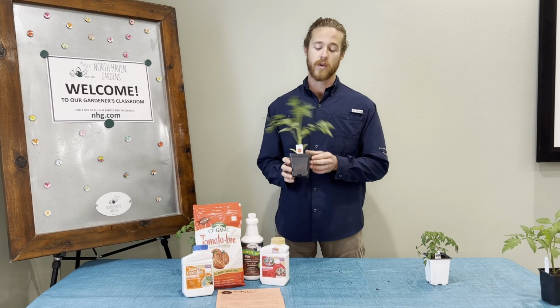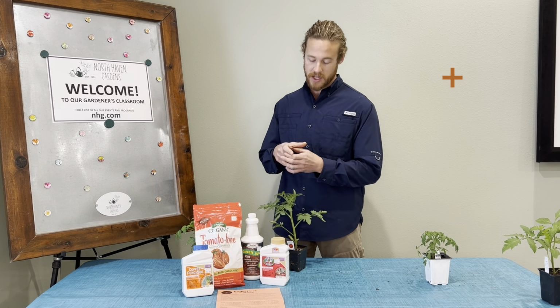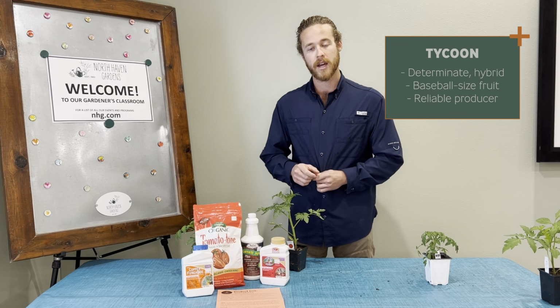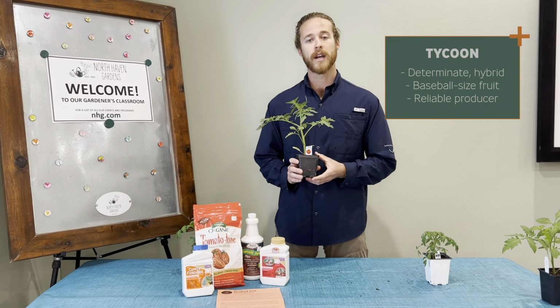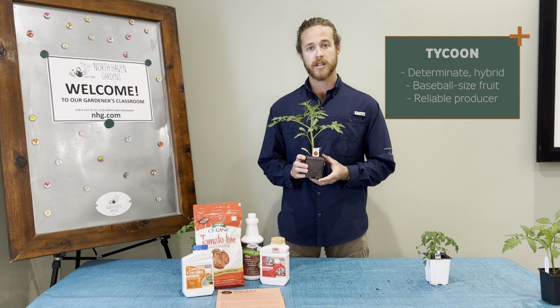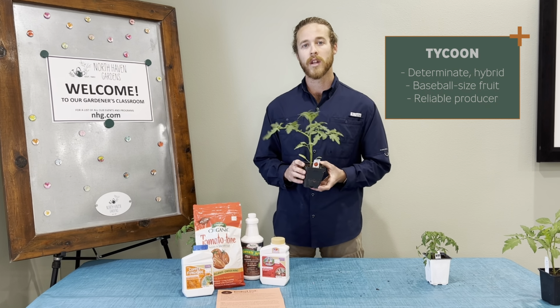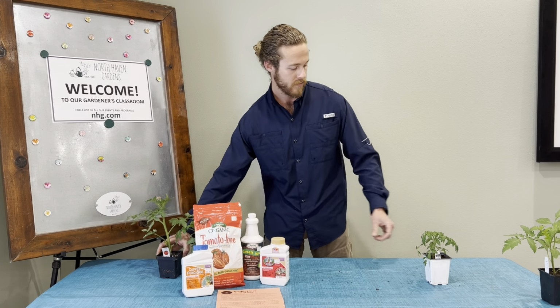This is another popular one here. This is called Tycoon. This is more of a slicing tomato. You're gonna expect about a baseball-sized tomato from this guy. Again, it is going to be a determinate type, being a larger fruit like that, but it is a hybrid, so you do get that increased disease resistance as well as heat tolerance. A good, reliable producer of larger tomatoes, which can be difficult here in North Texas.